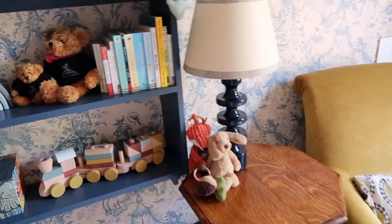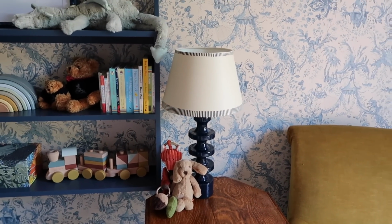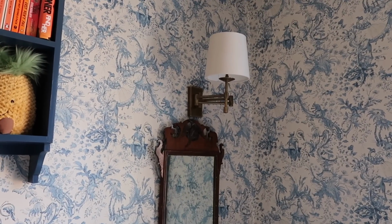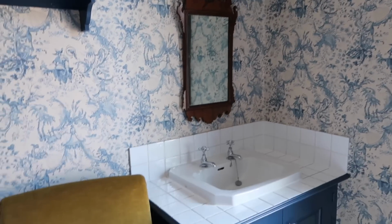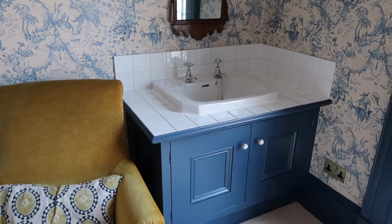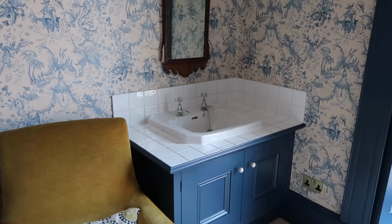We have the lamp. The lighting in this room is quite old-fashioned; there's actually no central lighting. The only wall light is above this sink here, which I always get tons of questions about, the sinks in our house. Whenever we do a tour, like I did the nursery tour with River, she's got a sink in a cupboard, which is something else.